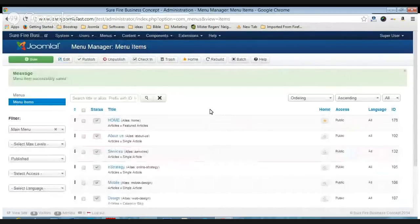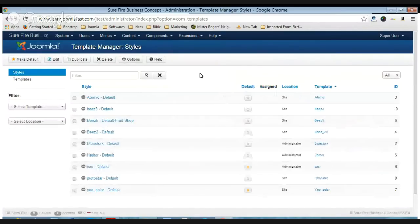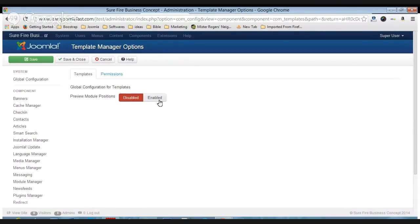Okay, now that we've changed the menu, we need to take a look at this. In order for you to be able to edit any type of template, you need to understand module positions. Every template is based on module positions. Pretty much module positions just let you know where you can put items on that particular template. So you need to enable the module position so you can view and see exactly where things are located. So go to extensions, template manager, and you go to options. And once you get there, it's saying module position is disabled. So click on enable, save and close.